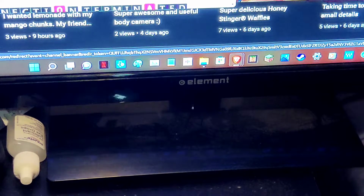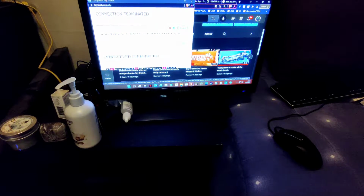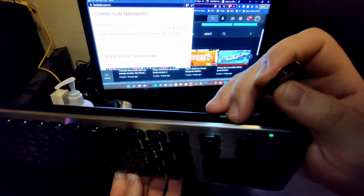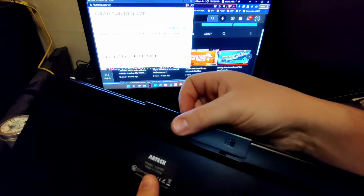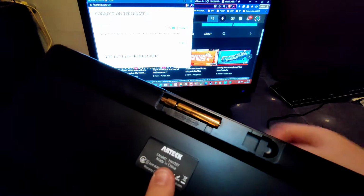As you guys can hear, my computer just sensed that being unplugged. And then when you want to put this bad boy away, you hit this to the side and you shut it off, and then you pull off this tab. As you can see, it's actually labeled with that little USB stick.